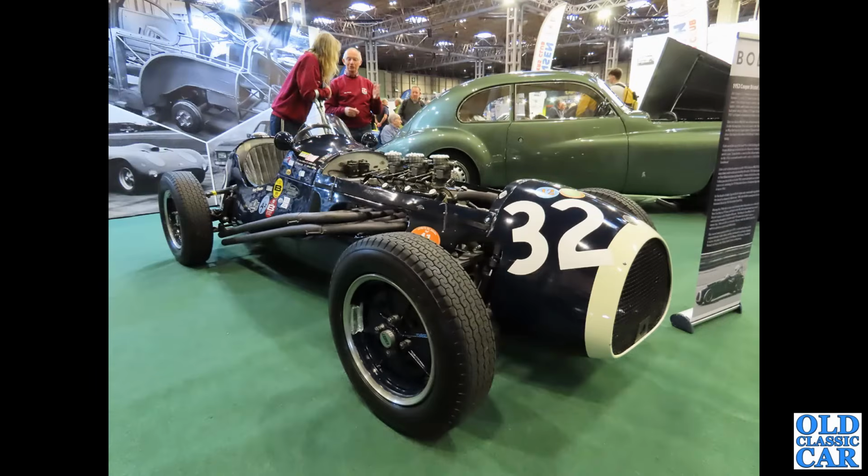Quite a few Bristols on display this year as well. And there's a Bristol 403 in the background. And in the foreground, a Cooper Bristol race car, Formula 2 race car.